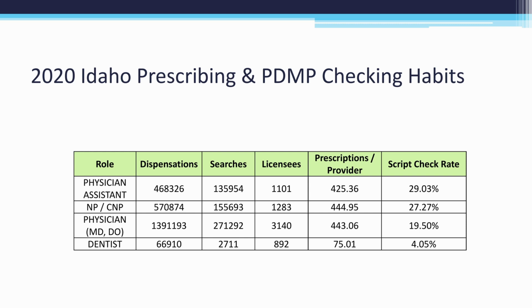If you look at the script check rate, which is there on the far right-hand column, you'll see that PAs nudged nurse practitioners out as being the better checkers at 29%, with the nurse practitioners coming in at 27.3%, and then our physician group right behind that at 19.5%. So this was in 2020. Of course, the rule went into effect in October of 2020, so we should be seeing those numbers increasing now.